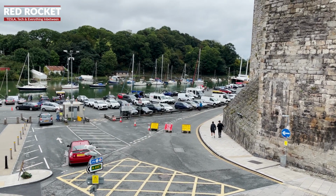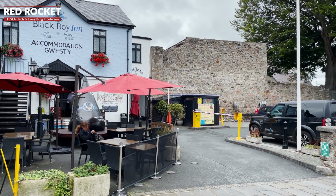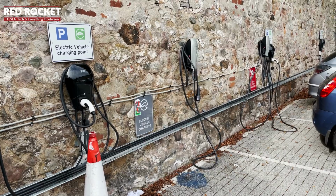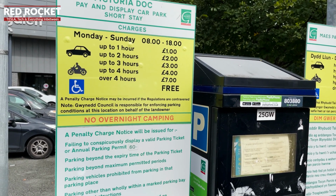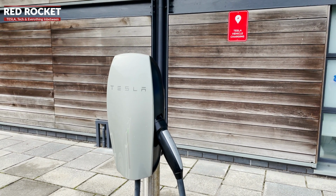The ghost of a nun is said to pass through the inn on her way to a nunnery, which was once situated at the rear of the pub. This is now where you'll find Tesla destination chargers. You can park overnight here for £10 whilst you grab a free charge. Elsewhere around town, you'll find council car parks, also with free-to-use destination chargers. Here, we took in a charge.